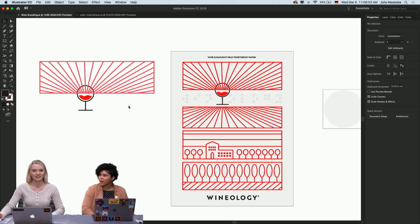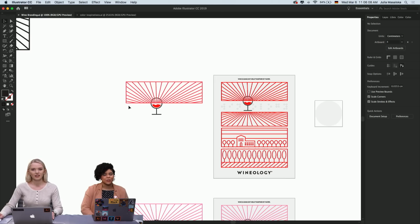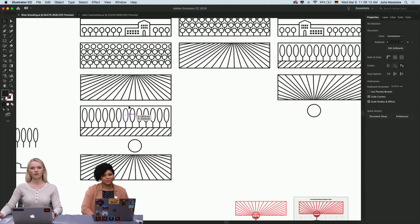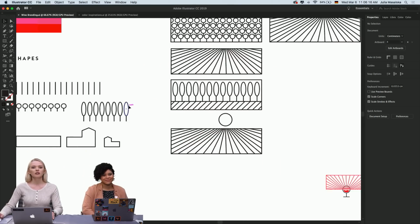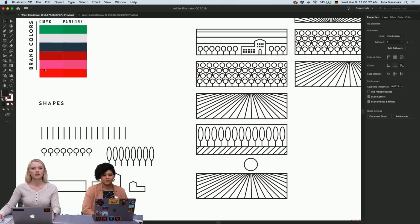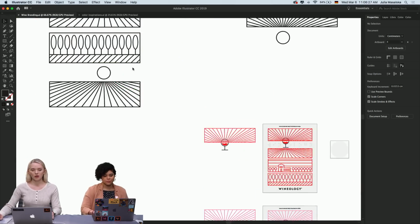Maybe we do a little bit of an intro for our folks that are just joining us today and didn't tune in yesterday. Sure. So we started off with these patterns for the brand yesterday, and now we are trying to see how we can combine these modules and how we can create variations combined with the colors of the color palette that we created as well.